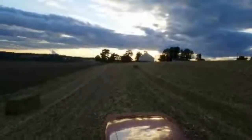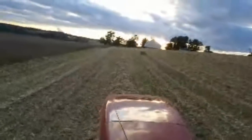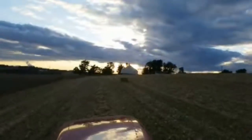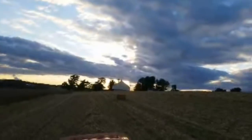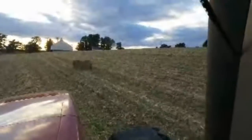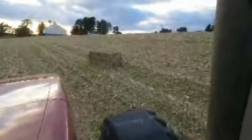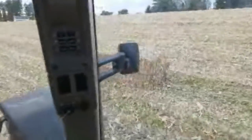Here we go again. Like this view better. Another bale hits the ground. $35 to $40 slices per bale. They're packed tight.